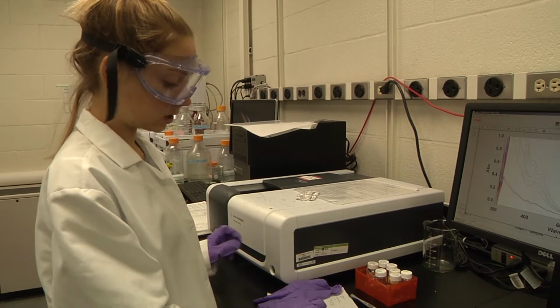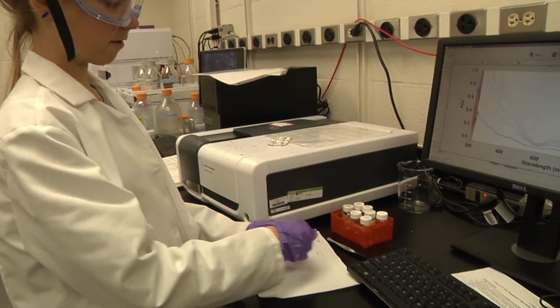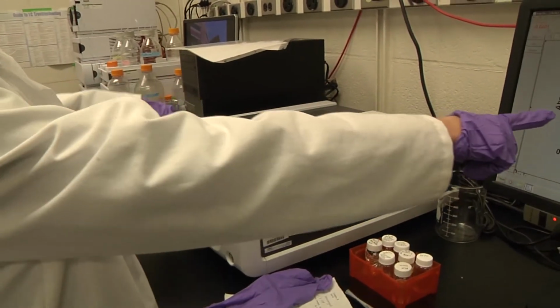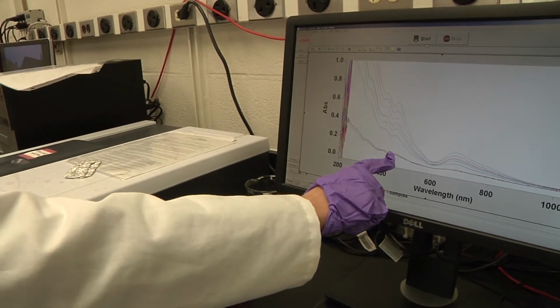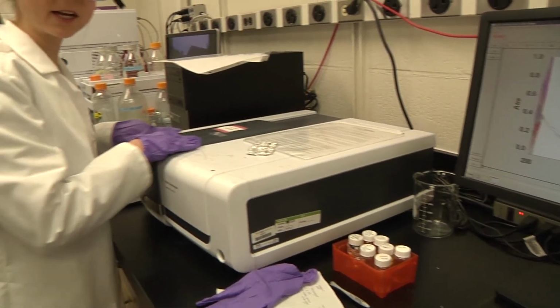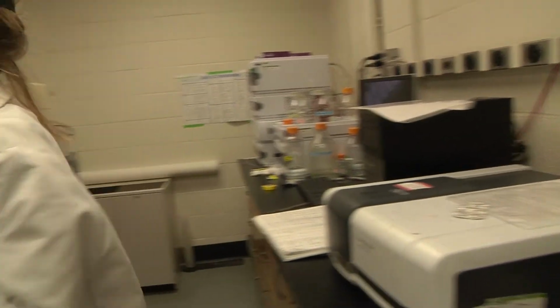So the first thing that I do is I take my desired solution and I run it until I have a spectra of 0.1 absorbance. Once I have the desired absorbance, I will take that same sample and bring it over to our fluorometer machine.